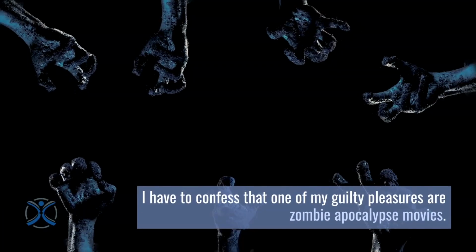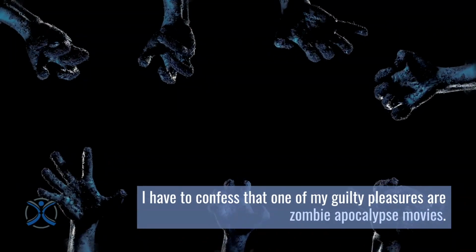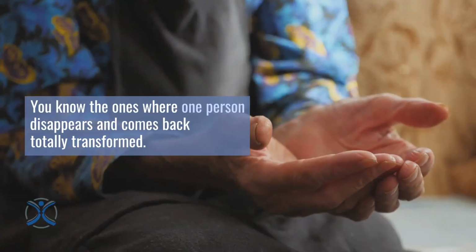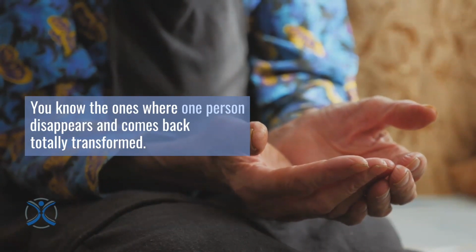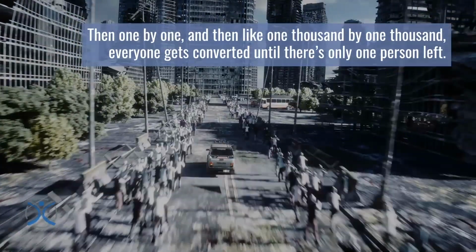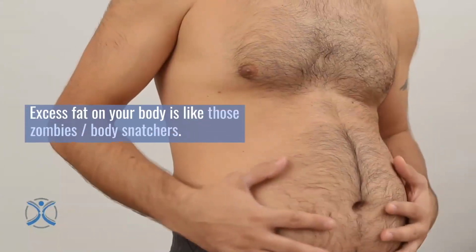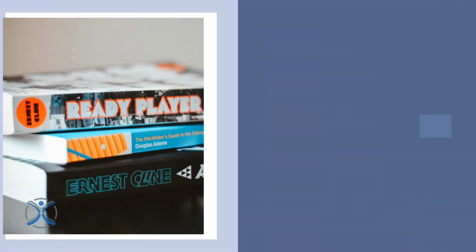Now, I have to confess that one of my guilty pleasures is zombie apocalypse movies. Body snatcher type movies are fantastic too. But you know the ones, right? Where one person disappears and they come back totally transformed. Then one by one, and then like 1,000 by 1,000, everyone gets converted until there's only one person left. Excess fat on your body is like those zombies and body snatchers.